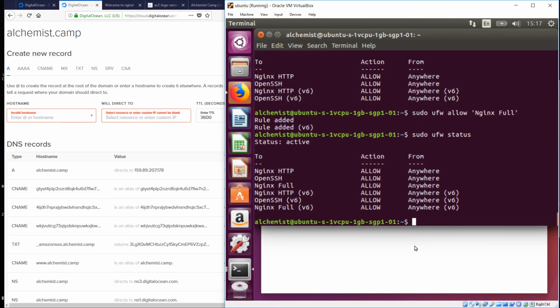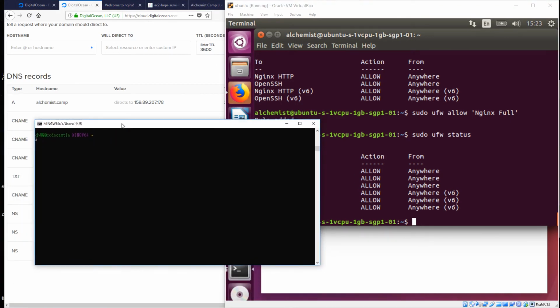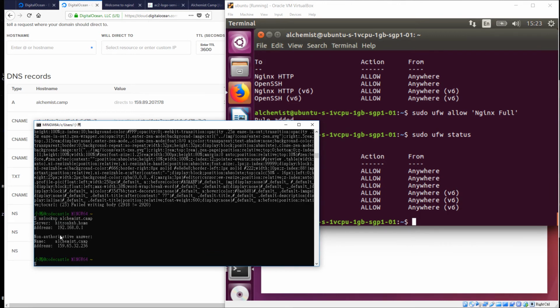Now, we're going to have to have this update happen on the name server before we can use certbot. So to check this, I'll open up Bash on my Windows side and do a quick NS lookup. Actually, I'll curl from here first. So curl alchemist.camp. That's the old one. So NS lookup. Okay, non-authoritative answer, and it looks like I'm going through some hub through my internet service provider.